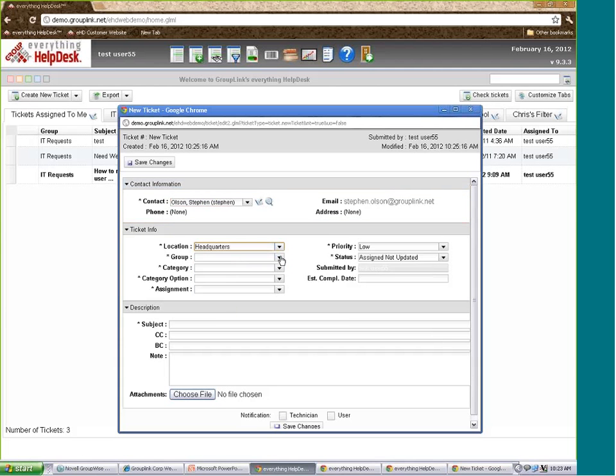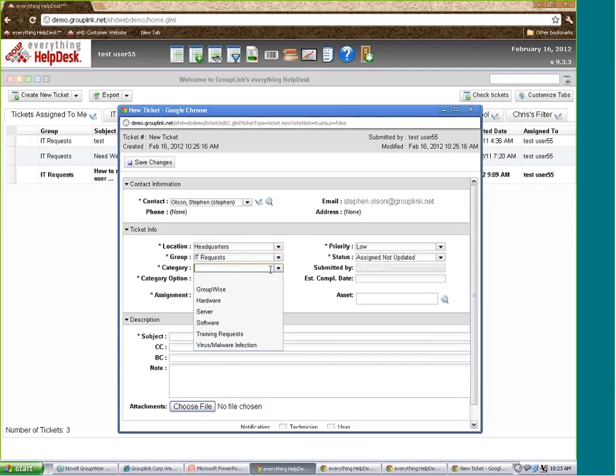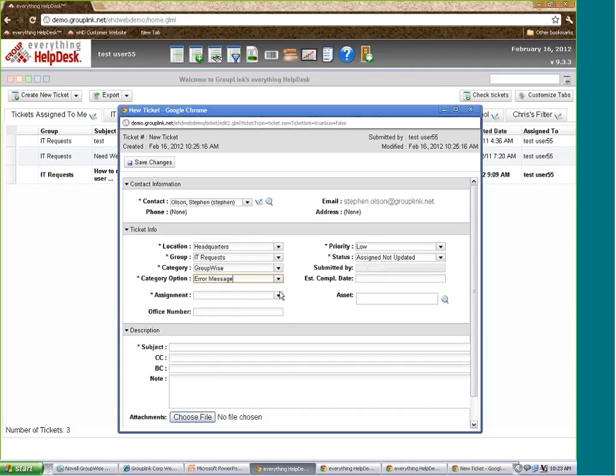Now location, right, as you can see, I'm going to fill out the ticket exactly the same way that I did before. It's, again, a software issue, or it's a GroupWise issue. Their email is broken. It came up with an error message. And now for assignment, notice instead of defaulting automatically to the ticket pool, I can decide out of everyone that's a part of this group who is assigned the ticket.